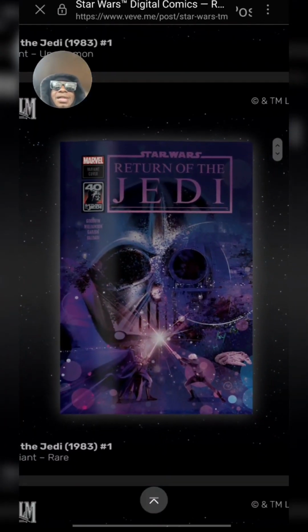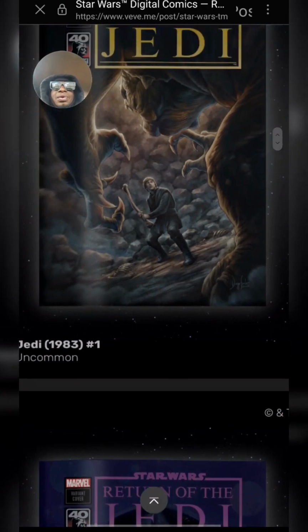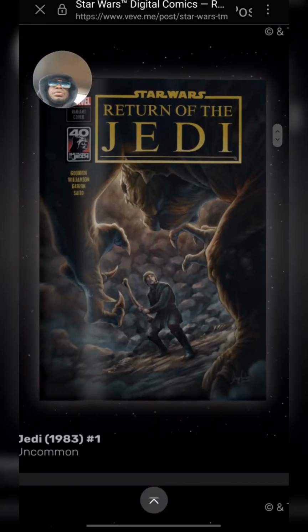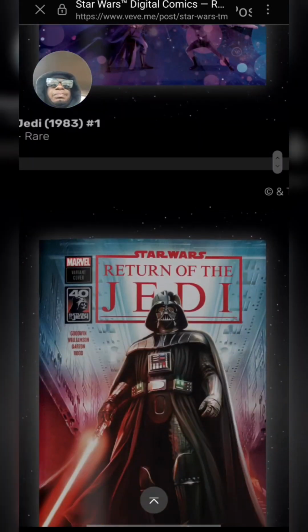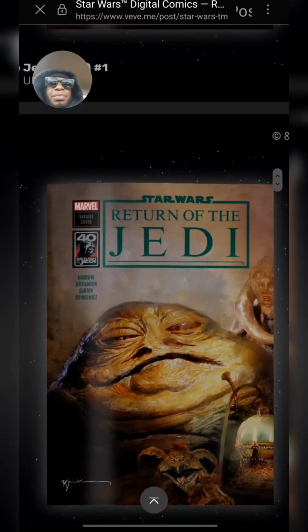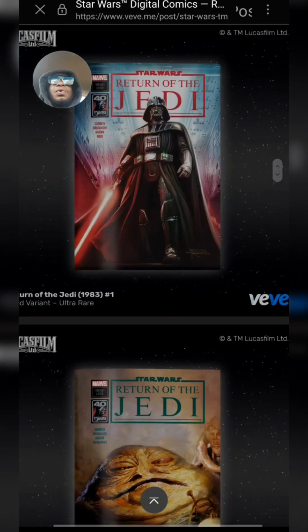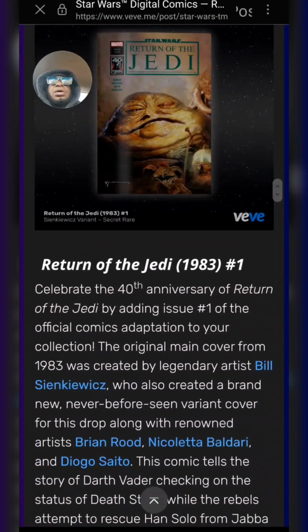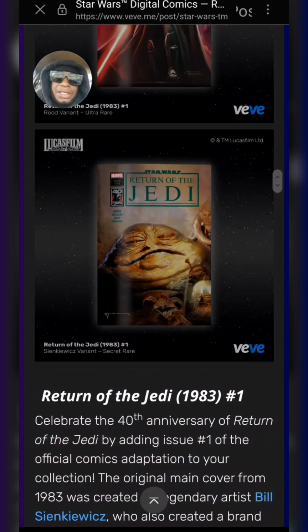Oof. The Nicoletta, I think this might be my favorite along with the original. Yeah, I think those two might be my favorites, but I would not mind any of these in poster form. Let me know what you guys think. Maybe I'm bugging out. So the question is, am I stacking Return of the Jedi #1?